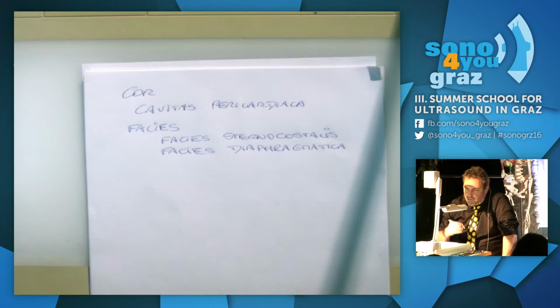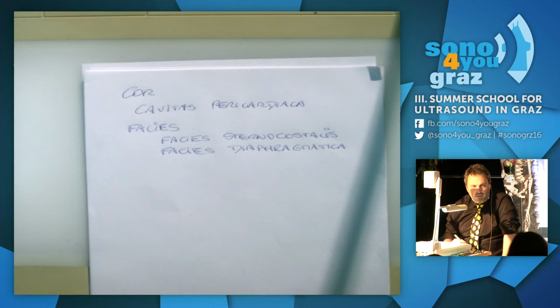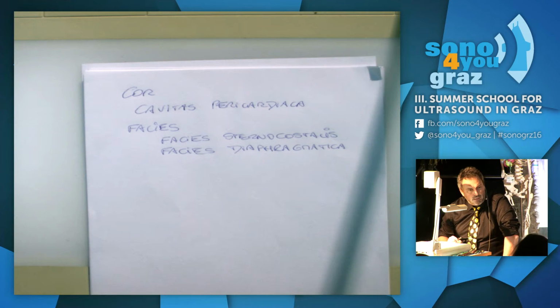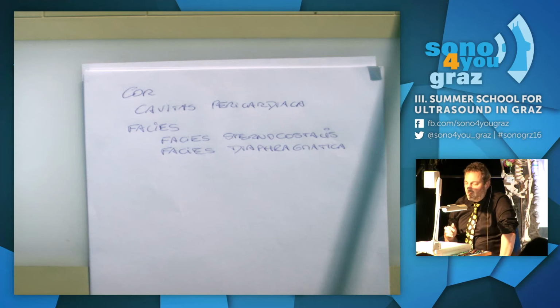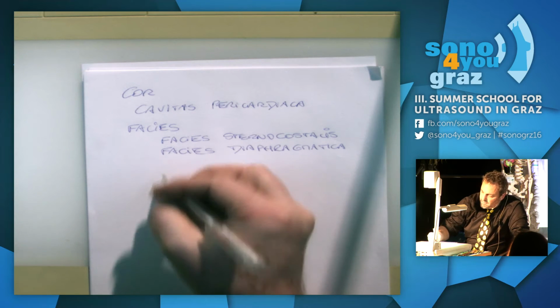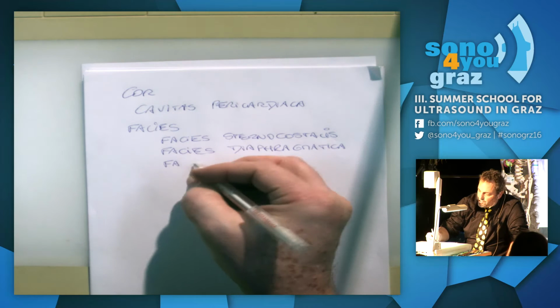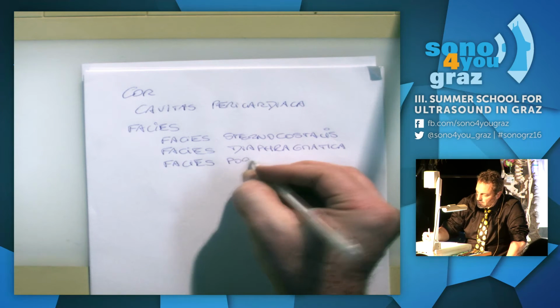The third one is going posteriorly, which means it's going to the back, in the direction of the vertebral spine. Of course, there is something in between the spine and the heart itself, which means you have the esophagus and, of course, also the thoracic aorta. Nevertheless, it's the posterior face, facies posterior.